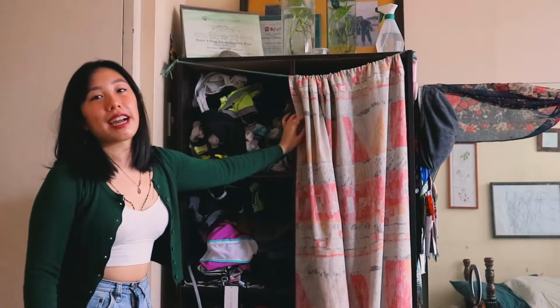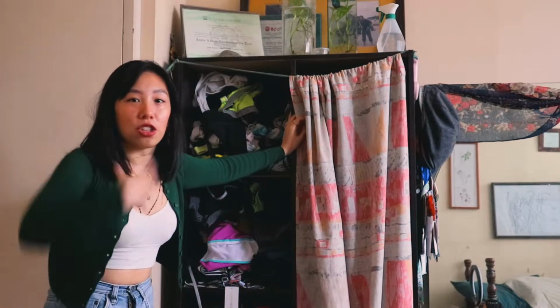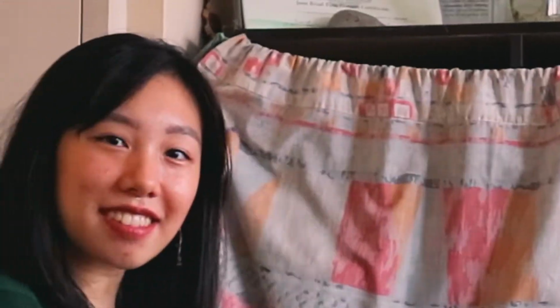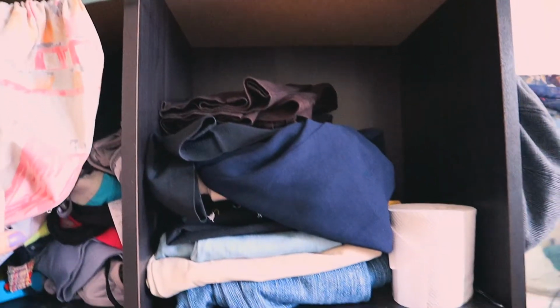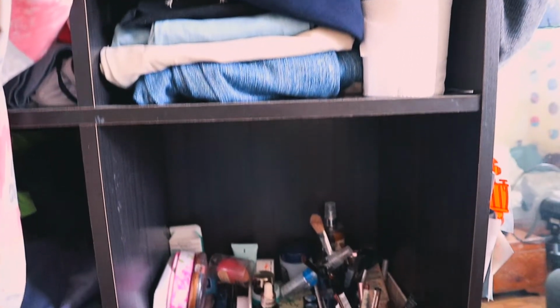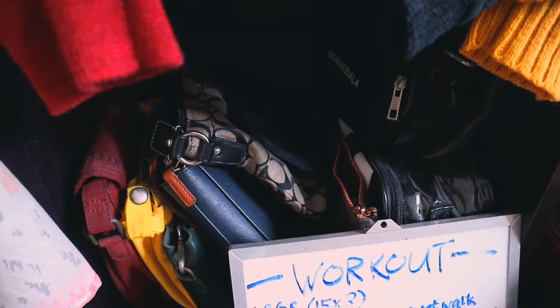I don't know why. I try to fix it, and then the day after it's just all jumbled into one big mess. I have no idea how that happened, so we just cover it up. It's as easy as that. This other side we have a more organized area, because this is my area. These are my pants that I use all the time, my makeup area, my sweaters that I use all the time, and other bags that I use but not as often as the ones I have placed outside.